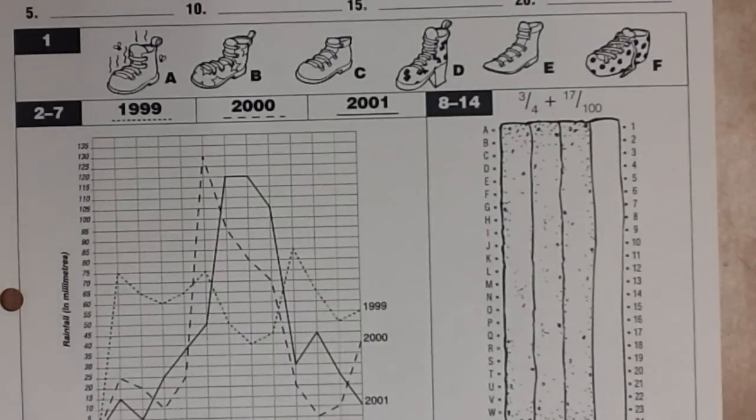Clue number 2. His costume has polka dots on it, so he didn't want to wear polka dotted shoes. Clue number 3. High heels are uncomfortable when he dances, so he didn't wear high heels.